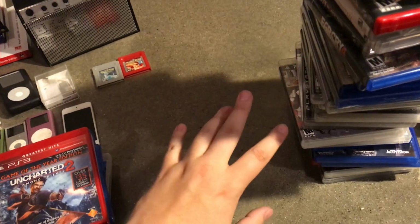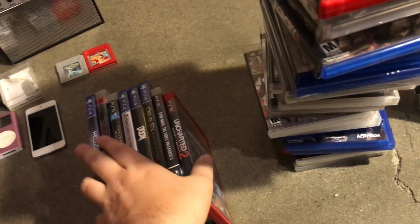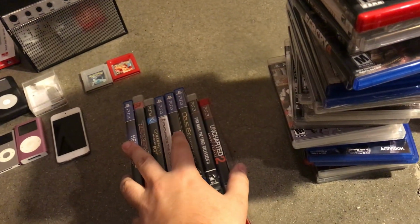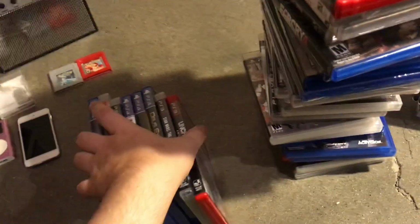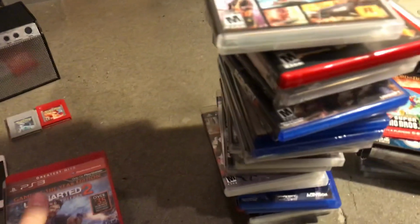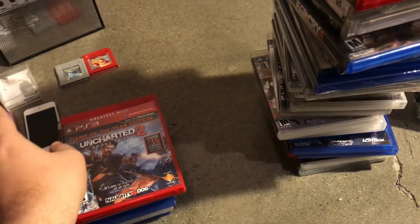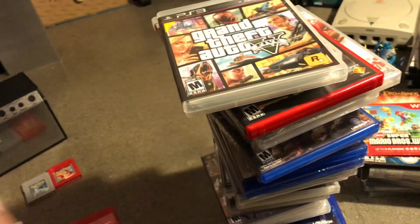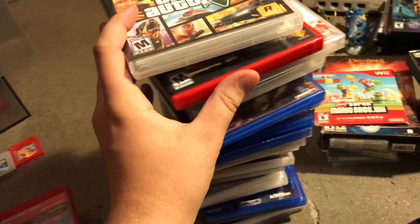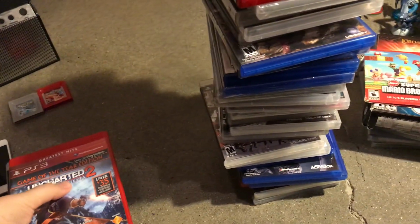Let's see. Technically, Witcher might be in this pile, so let's see how many games I got out of this. 1, 2, 3, 4, 5, 6, 7. 7 and 2 maybes. Alright, so it wasn't 10, but overall pretty good. Like I said, I also got Black Ops 2, Diablo 3, and I think Need for Speed. I want to say Rivals. And there might have even been 1 or 2 other games in there that I don't really remember, that I just shipped out pretty much hours after I listed them.